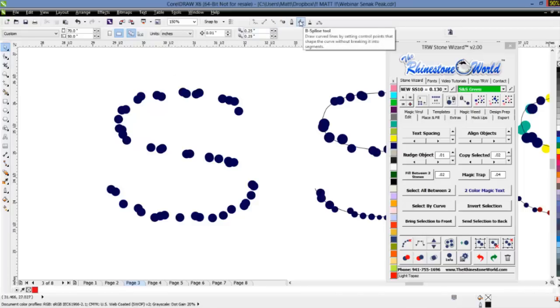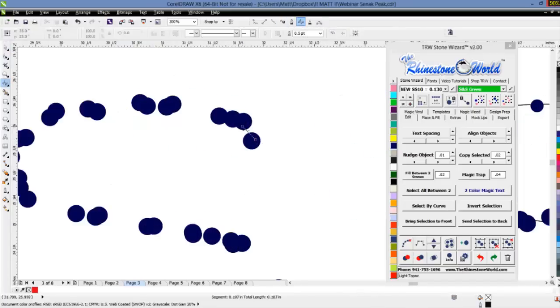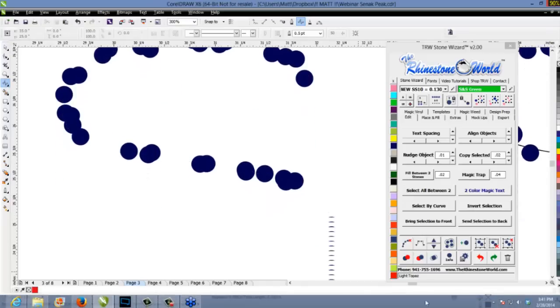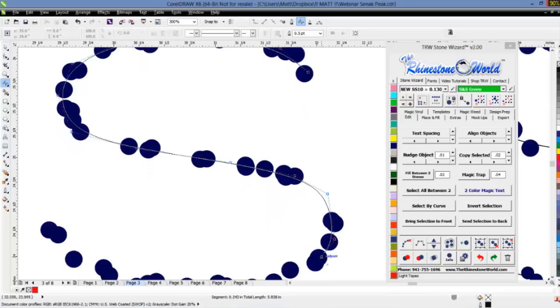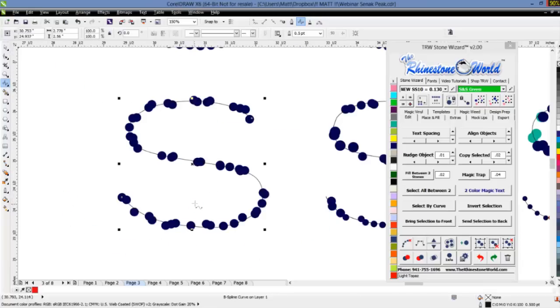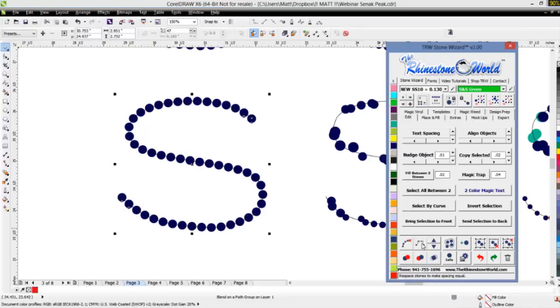So B-spline tool here, what I can do is I can start this, and the one thing you want to do is you always just want to make sure that your curve is touching one of the stones, because that's what it's looking for. It's looking for it to be touching a stone, and as long as it's touching a stone somewhere, then it knows to grab that stone. So might not have drawn a perfect S there, but it knows to grab that stone, throw it on that line, and say respace it perfect for me. So I'm going to go ahead and respace, and there you go. So how sweet is that?